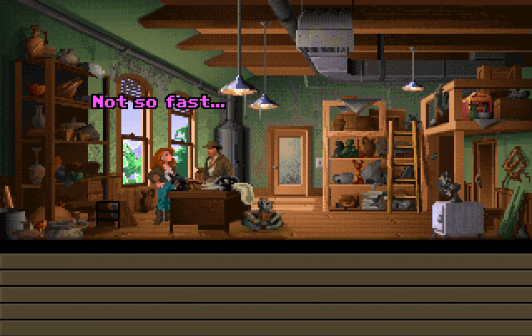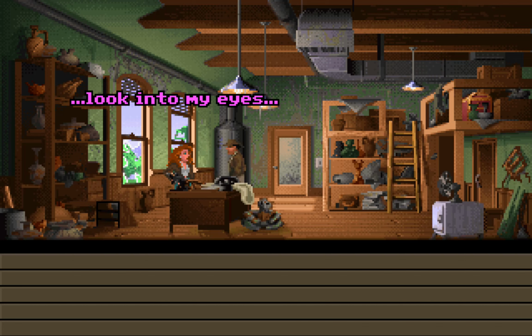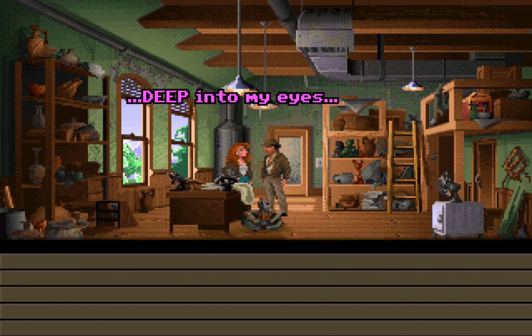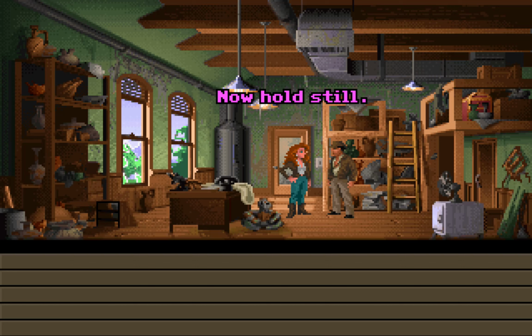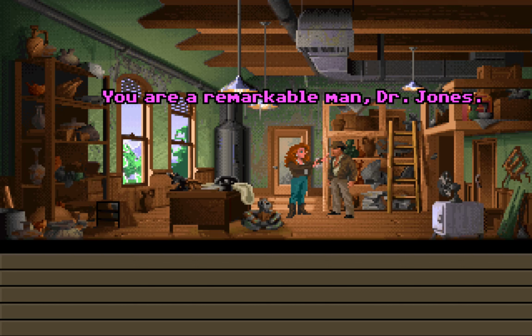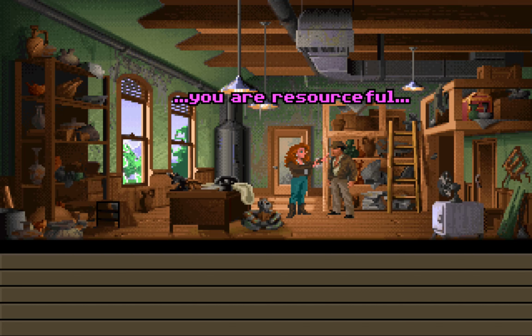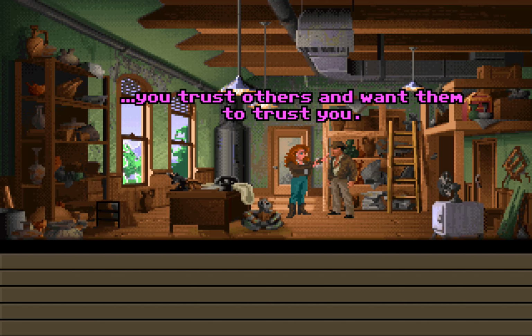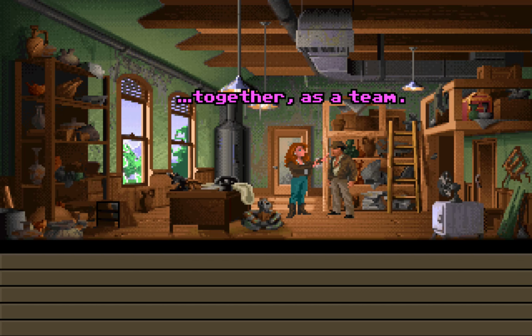Not so fast. First, I'm going to tell you a fortune. Look into my eyes. Deep into my eyes. For Pete's sake, I'm not going to hurt you. Now hold still. You are a remarkable man, Dr. Jones. You possess great strength of character. You are resourceful. You trust others and want them to trust you. The most promising path to Atlantis, therefore, is the one we both must take together as a team.